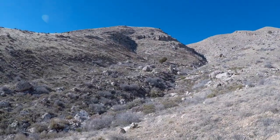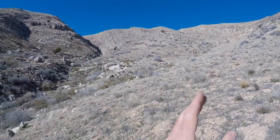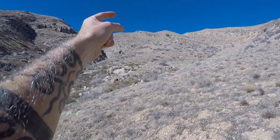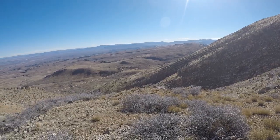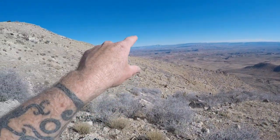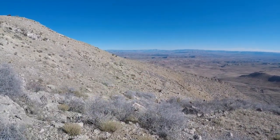Well, it's already a steep walk up. We've got two drainages here. I think we're just gonna go up the middle, and it looks like there's a drainage up at the top, but it may not be much. Starting to really get a good view of the Cliffs of Zion back here.